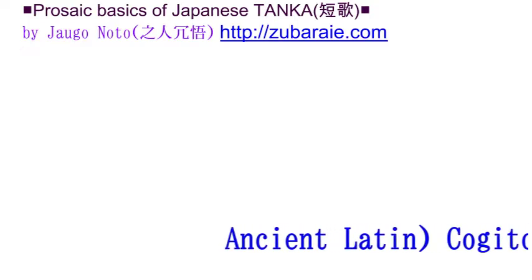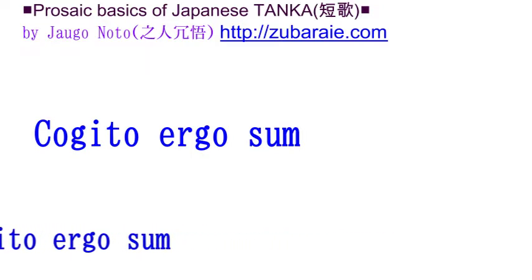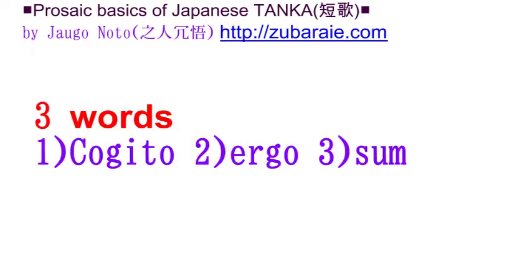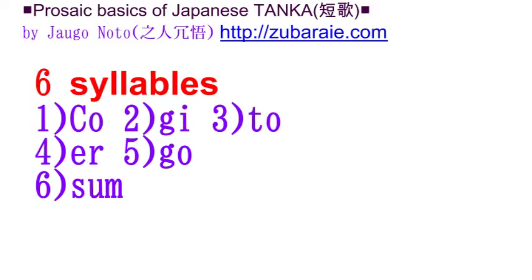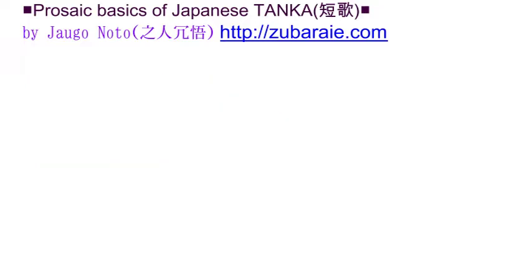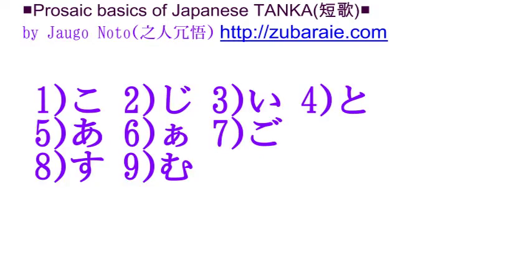Ancient Latin. Cogito, ergo sum. 3 words, 13 letters, 6 syllables. In 9 Japanese kana letters and syllables.